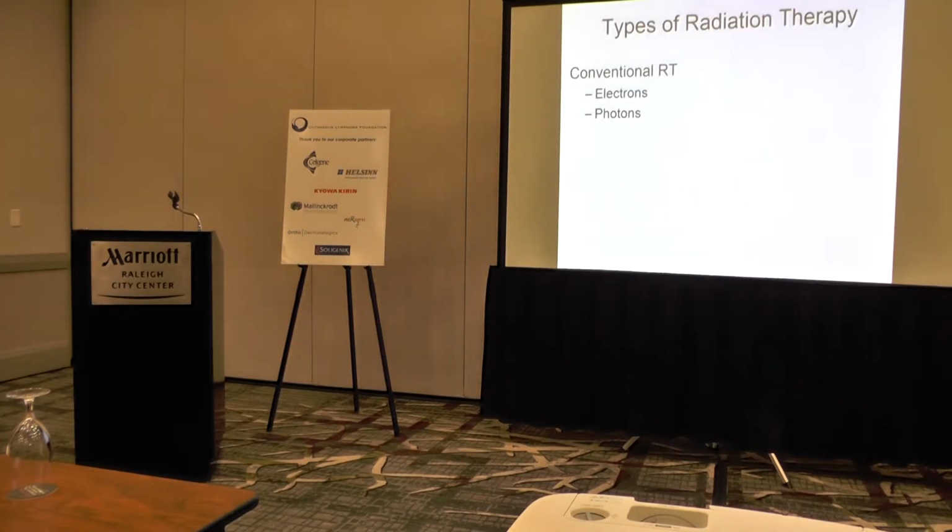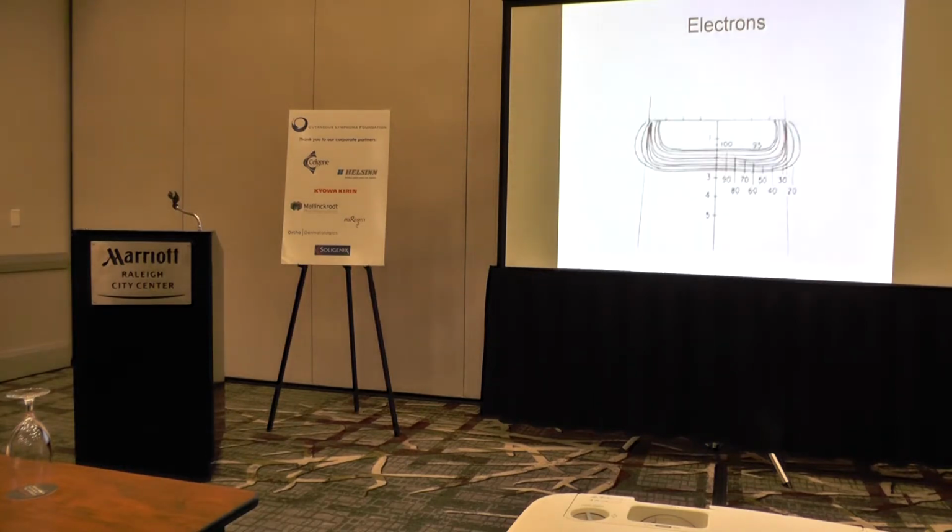So the most common types of radiation we use for lymphomas are electrons and photons. Electrons are a special type of radiation that doesn't penetrate very deep into the body. It's superficial, okay? And a radiation machine will have like 8 different energies of electrons that you can choose from. So you can gauge how thick the tumor is, how deep it may penetrate into the skin, the total depth that you want to treat, and then you can choose what electron energy you want to use.